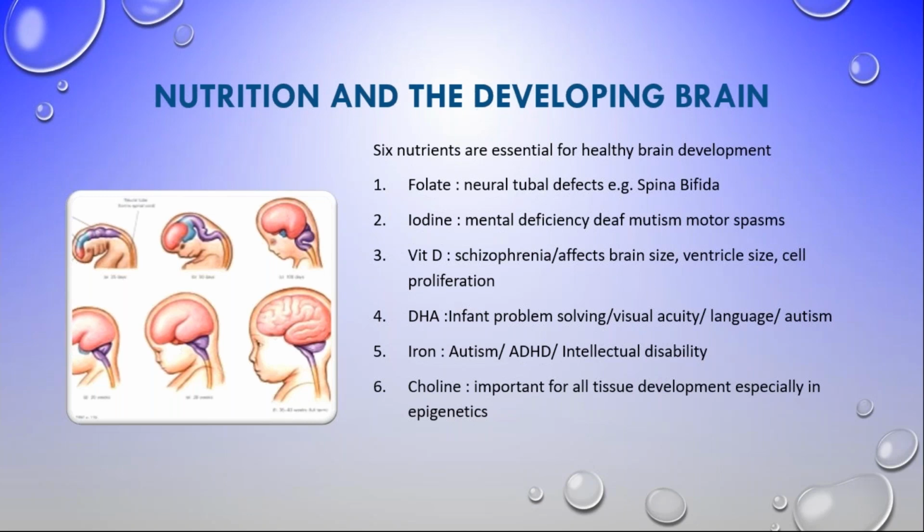Iodine, which causes a mental deficiency, it can cause deafness, mutism, and motor spasms. Vitamin D, which causes schizophrenia, which affects the brain size, the ventricle size, and the cell proliferation. And those of you who have attended every lecture know that vitamin D plays a very important role throughout the newborn or the developing fetus's progression. DHA, which is what we find in fish, in salmon, that's for infant problem solving, visual acuity, and we'll talk about that later. Language development, and again, autism. Again, a low iron has been linked to autism, ADHD, and intellectual disabilities. And choline, which is important for all tissue development, especially when we're dealing with epigenetics.